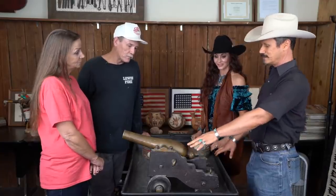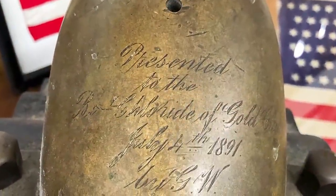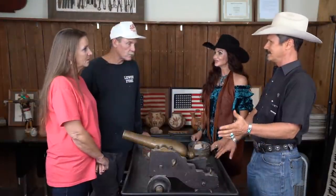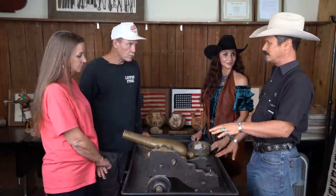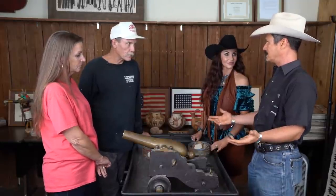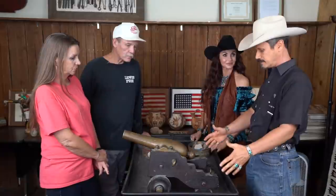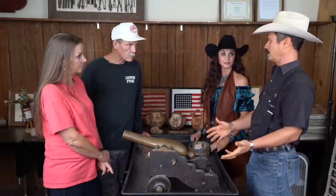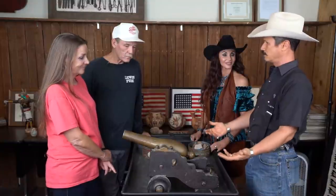There's an inscription on the top here that says it was presented to the Bichloride of Gold Club on July 4th of 1891. And that had me bumfuzzled for a minute. I'm like, what is the Bichloride of Gold Club? So I did some research and found out that the Bichloride of Gold clubs were basically an early form of Alcoholics Anonymous. So it had to have been presented by one of the members to the club, which is fitting because back then, in the 1890s and early 1900s, shooting was a sport as popular as football or baseball is today. So presentation arms were very common back then.